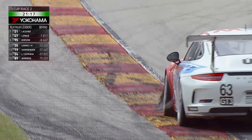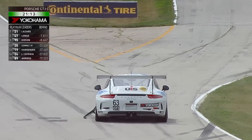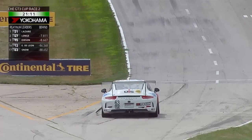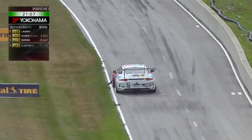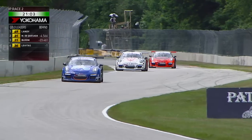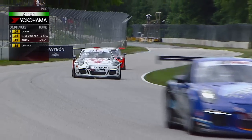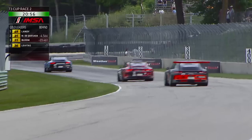It is. It's holding onto the rim very well, but it's down, and the piece of rubber on the left front of that car is from underneath the splitter. Very important part of Porsche Cup cars. Well done to Snow for getting that car into the pit lane. We have not had to go to full course yellow.